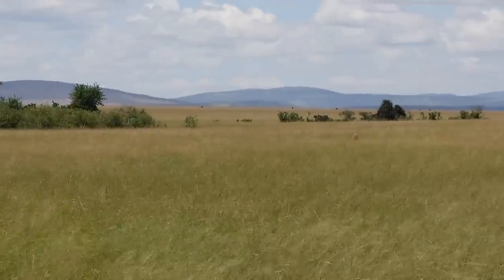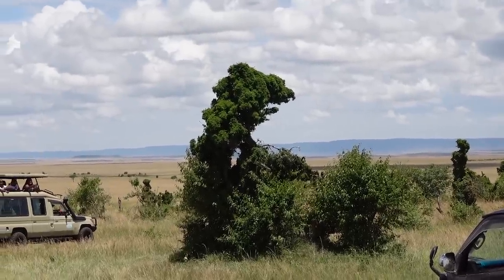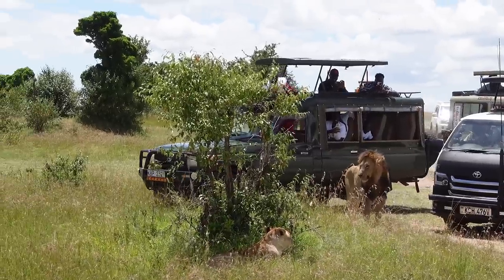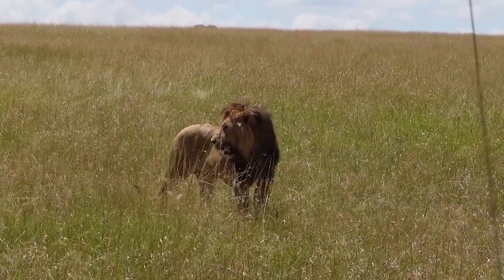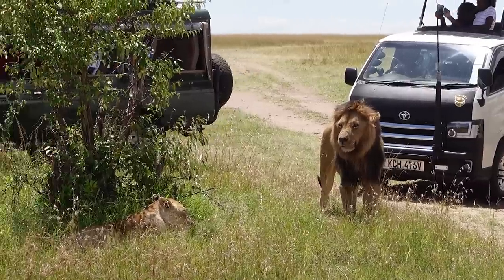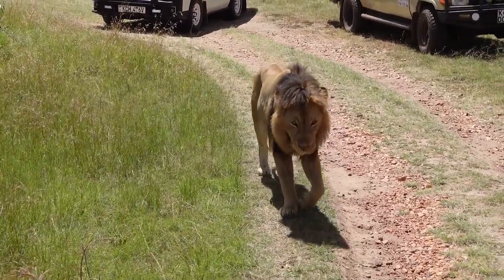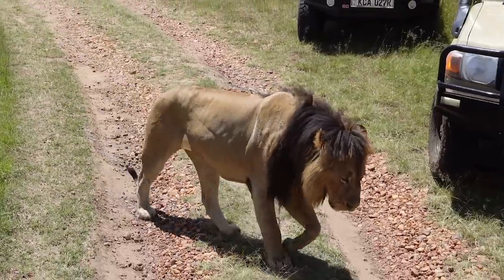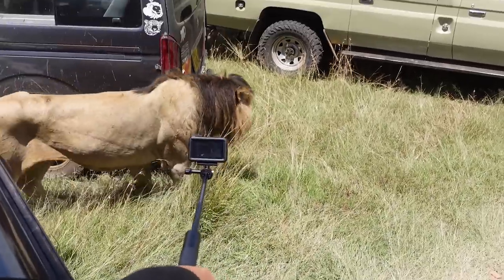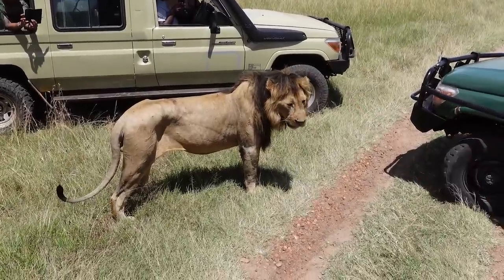Oh, so this is a lion. Yeah. And then there are a bunch of hyenas. What is it? It's so sad. It's huge. Wow. Look at its head. Crazy head.